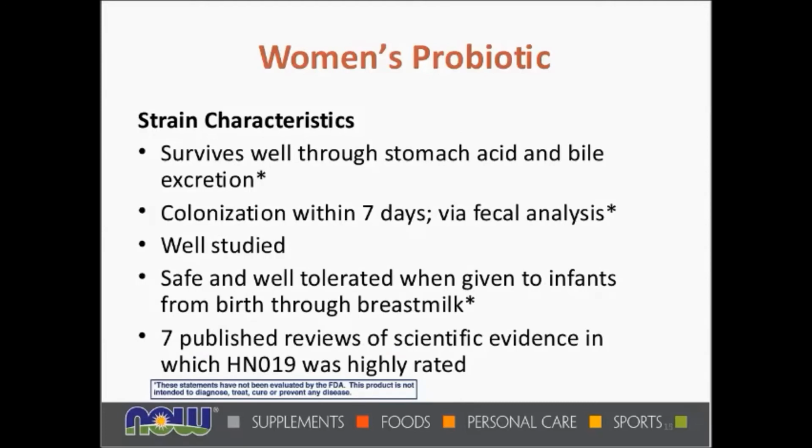So some strain characteristics. These strains are hardy strains and have been shown to survive well through the stomach acid and bile salts, actually greater than 90% survival rate. Colonization within 7 days. These are very well-studied strains. They're very safe and well-tolerated, and there are many published reviews as well.